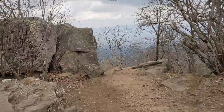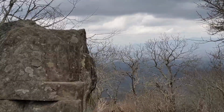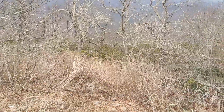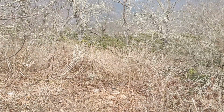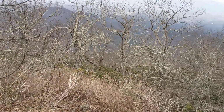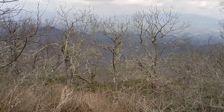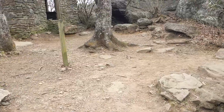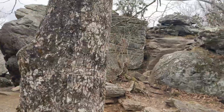Oh, wow. See that gap all the way down there? See that lake? Right there. That's where we came from. Look at this place. You know I'm gonna have to climb that.